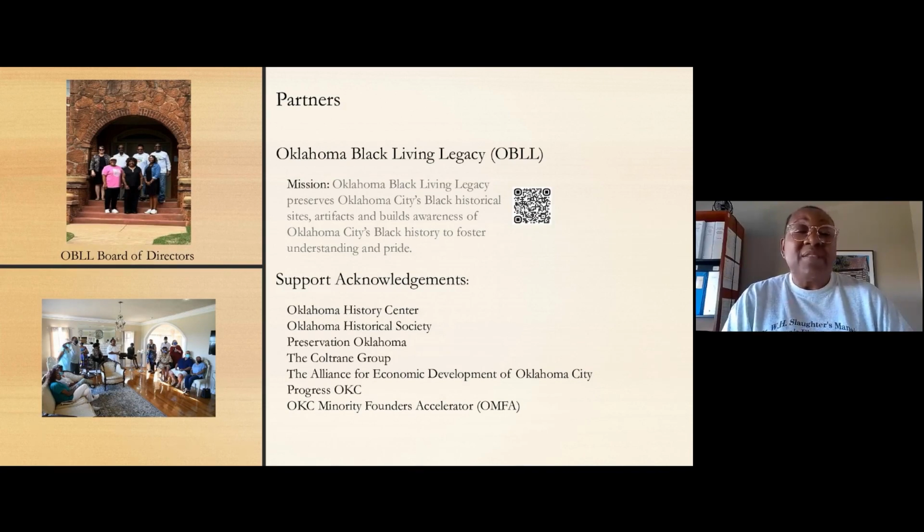We also would be amiss if we didn't mention the support that we receive from different organizations in Oklahoma City, especially the Oklahoma History Center. From the very beginning, even when Dr. Blackburn was the director, and on to the new director, Thompson, they have just been wonderful and have given us whatever we need. They've let us go through their archives and find and mine information. The Oklahoma Historical Society has just been wonderful.